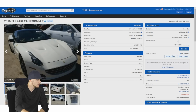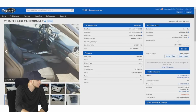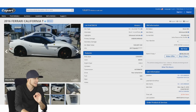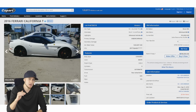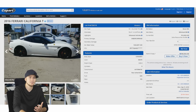Here's another Ferrari that has salvage title. Look, there's nothing wrong with it. It has salvage title. Well, when I said nothing wrong, I meant on the body. What's wrong with it is it has undercarriage damage. So it ran over something. It could have easily ran over a speed bump at too high of a speed, and it got something bent, very, very small amount. Because this is a Ferrari, congratulations, you have a salvage title now.